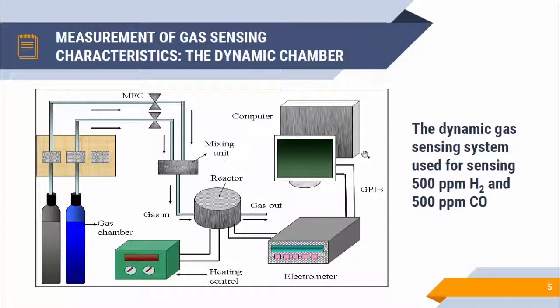Now, this is the measurement setup. Initially, we have two gas chambers. One is air, another is the test gas, which is hydrogen. We have a flow controller and a temperature controller. These two are controlled using the monitor, and then we have an electrometer, which gives a steady voltage, and we measure the change in current, and thereby we measure the change in resistance or conductivity.